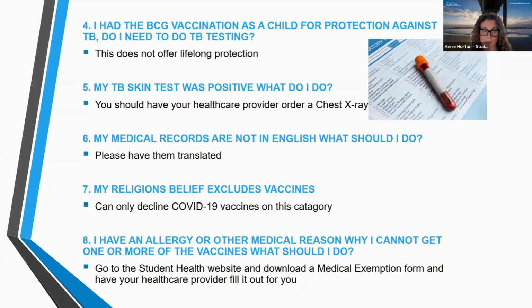and the fact that you have had a BCG vaccine means that you were likely born and lived in a high incidence country, and so you will need to get TB testing. BCG vaccines can give a false positive skin test, so we do recommend, if it's available to you, getting a quantiferon blood test. The quantiferon blood test really is the gold standard for testing for TB, but also we do accept the other two, the skin test and a chest x-ray.